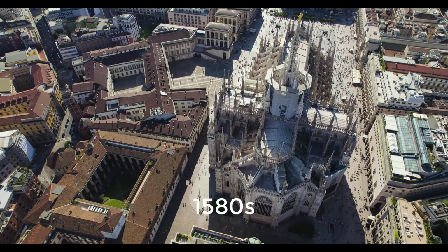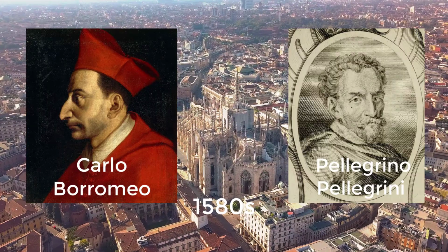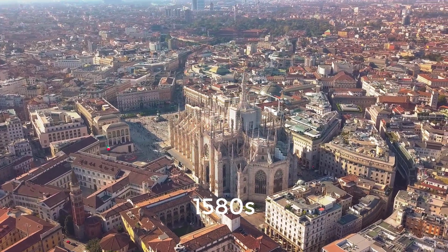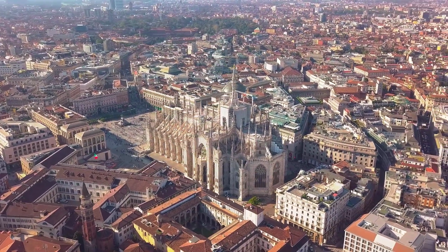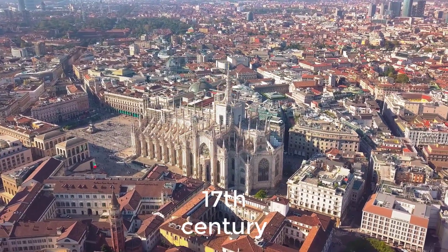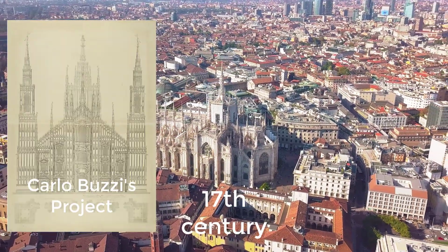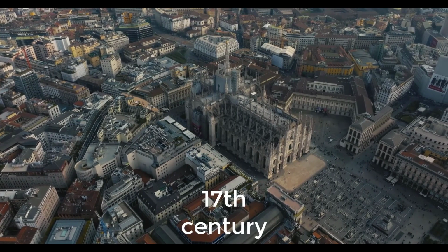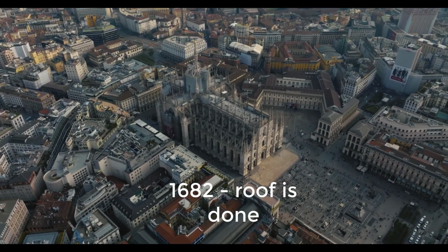In 1580, under Archbishop Carlo Borromeo and new chief engineer Pellegrino Pellegrini, the cathedral started getting its Renaissance appearance that would emphasize its Roman-Italian nature and subdue the Gothic style, which was now seen as foreign. But in the 17th century, the new chief architect Carlo Buzzi introduced a striking revolution. The facade was to revert to the original Gothic style, including the already finished details within big Gothic pilasters and 2 giant belfries. In 1682, the cathedral's roof covering was completed.